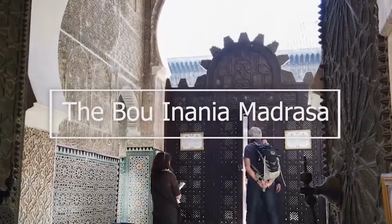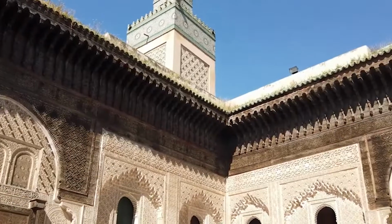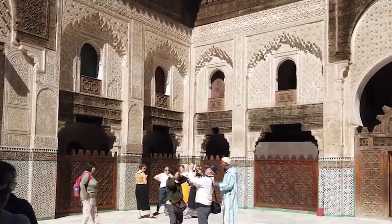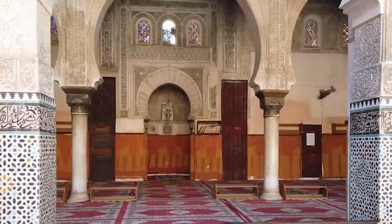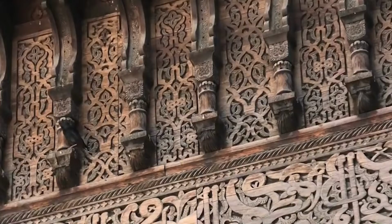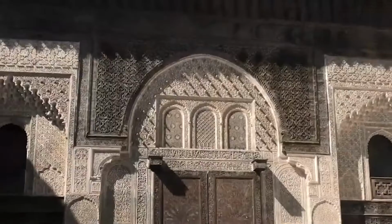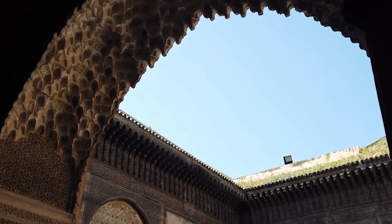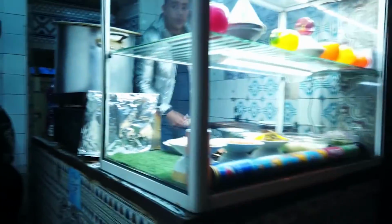The Bou Inania Madrasa in the southwest and the Al-Atarin Madrasa in the northeast are the two medieval madrasas that mark the route. Every surface is covered in intricate tiling, plasterwork, and carved cedar wood, making both excellent introductions to Moroccan craftsmanship. It's best not to rush to get between those two points because hours can be lost meandering through the city. Stop by a street stall for snails or fava bean soup.